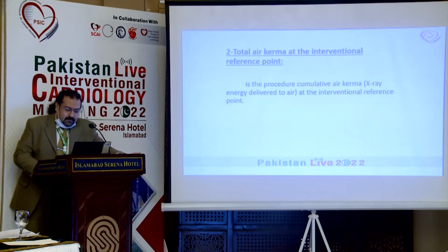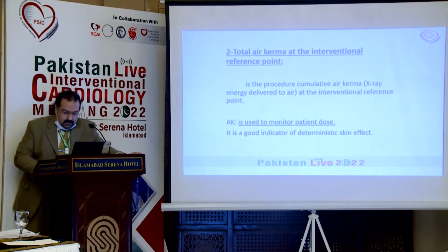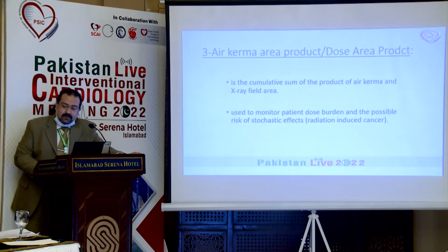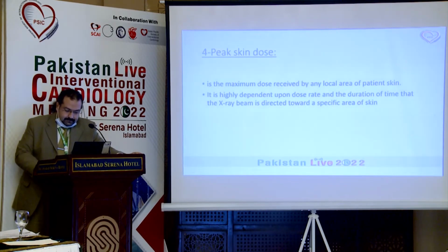So it's only the amount of radiation. If you want to know how much the skin of your patient has actually received, then you go to the air kerma at the interventional reference point. This is going to tell you how much radiation this part of the patient, especially the skin, has got. Dose area product is something similar. It has been calculated by the machine, the area of the body and how much radiation it has got, but actually it determines the possibility of having cancer in the future.